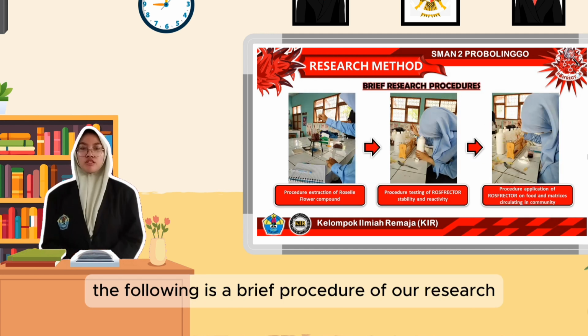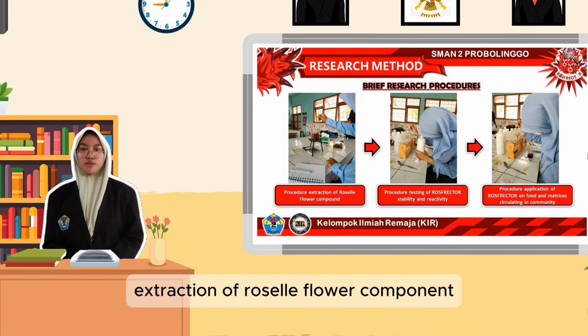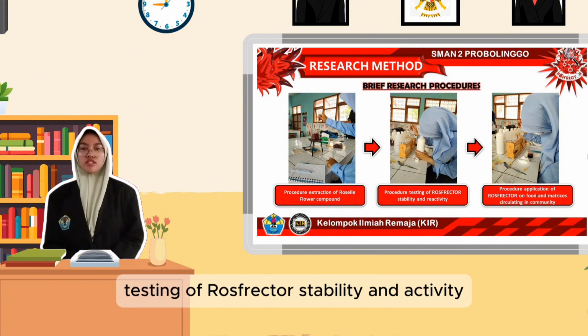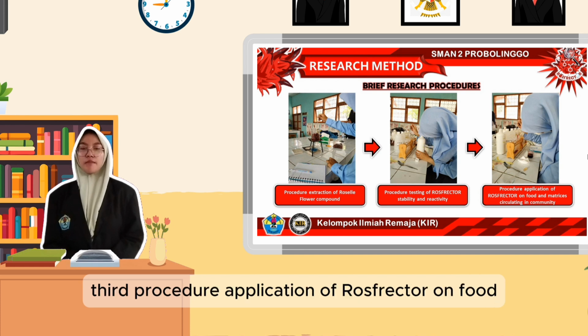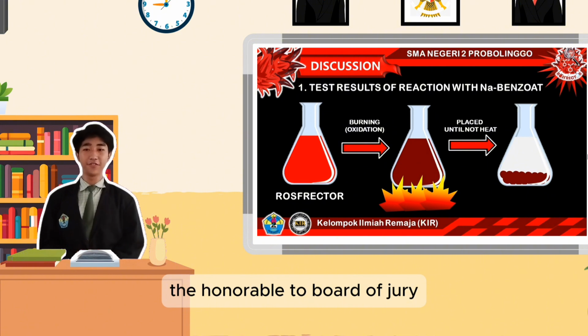The following is a brief procedure of our research. Namely, first, procedure extraction of Rosella flower compound. Second, procedure testing of ROSFRECTOR stability and reactivity. Third, procedure application of ROSFRECTOR on food and matrix circulating in community. The Honorable Board of Jury.